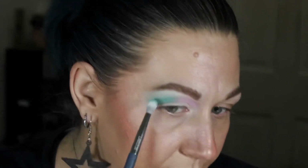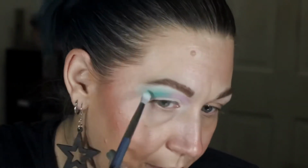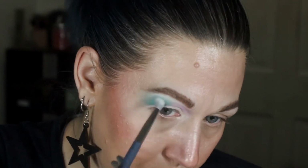Yeah, I don't know if you can see or not, but this primer is just not working the way that I would like it to today. Okay, well, I think that's just gonna have to do. Hopefully when we add that deeper blue in, it'll work out.